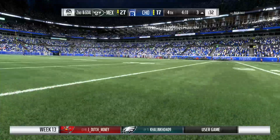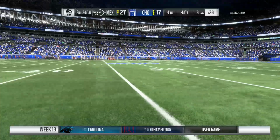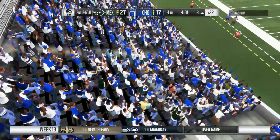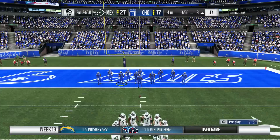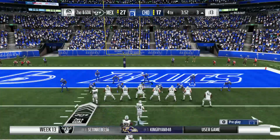Oh, there's no doubt that this is a huge defensive series right here. They've got to hold them to a field goal attempt or less. Otherwise, this game just might be out of reach. Let's see if they can hunker down and get it done. Under 4 to go now as the clock runs, and they come up on 2nd down.